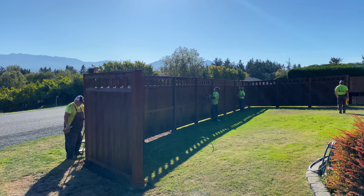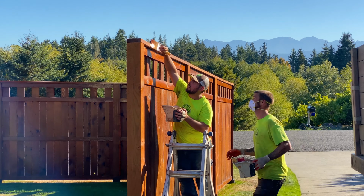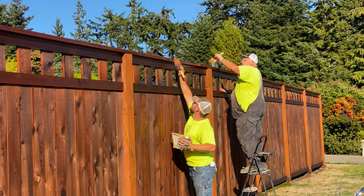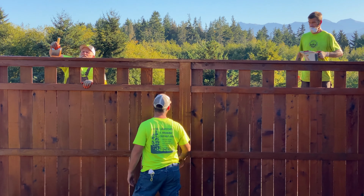Almost done. Got to get the top now, where the seagulls sit. Is it just this little small section? Final section for sealing. Oh, well, for the top rail?